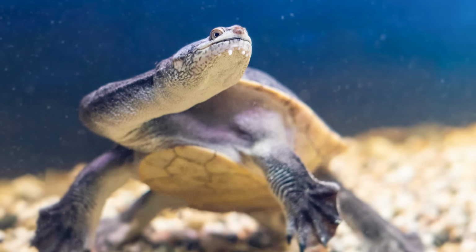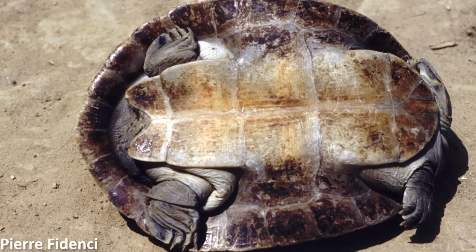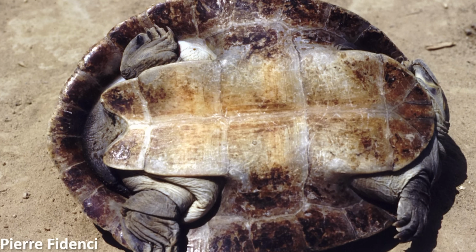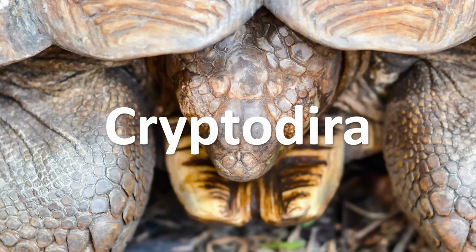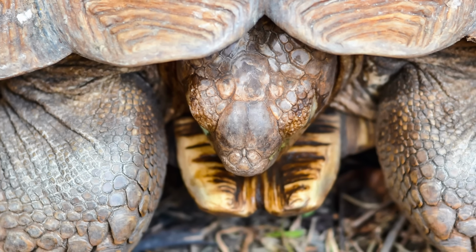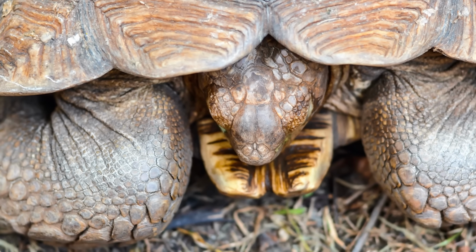Turtles today are split into two major groups, Pleurodira, or the side-necked turtles, which retract their necks by moving them to the side and tucking their heads in front of the shoulder girdle, and Cryptodira, which retract their heads straight back, tucking it within the shoulder girdle. Plus there are many other differences between Pleurodires and Cryptodires too.